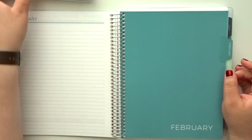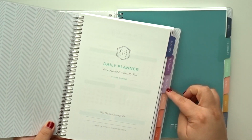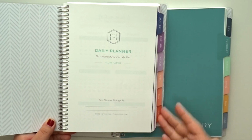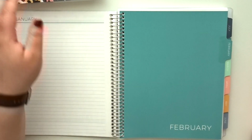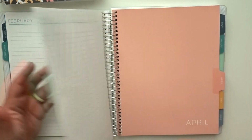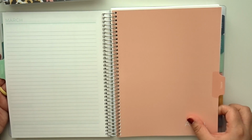I love the fact that, okay, so this is like the current one I have. So you'll see it's like purple, purple, purple, but it's different variations. And then it's peach, peach, peach coral, whatever, different variations. But this one is a different one each month. So we had the navy, then this is like a teal. March is a mint. This is peach coral.